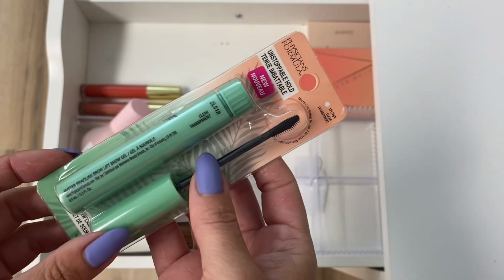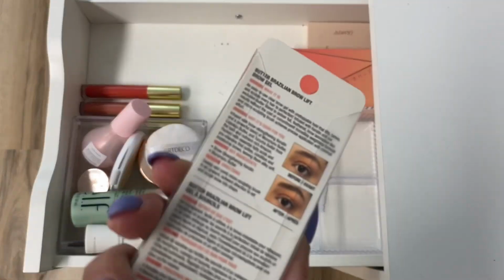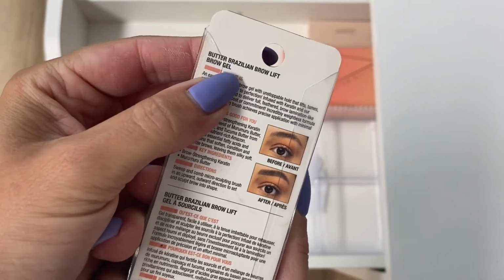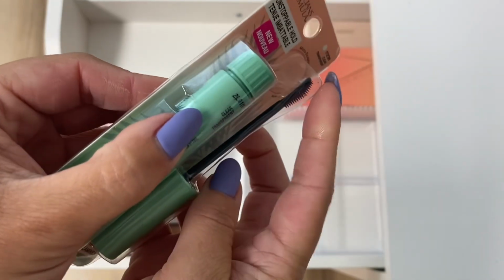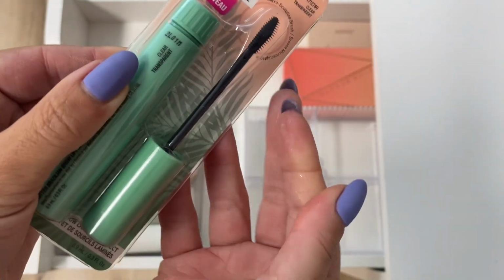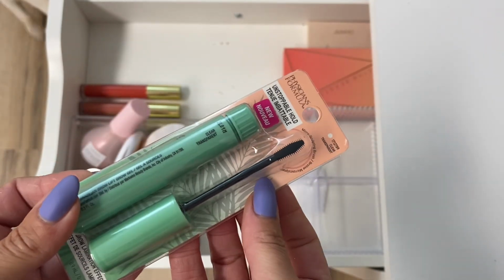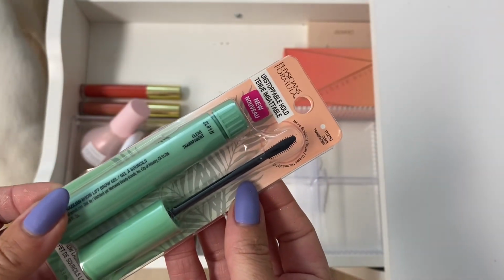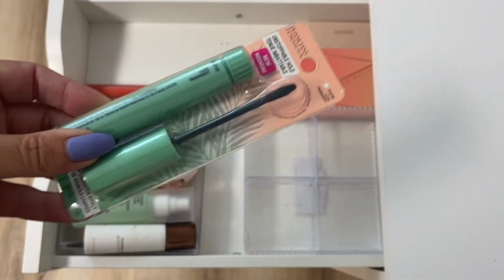I had picked this up. This is the Physicians Formula. This is a new one. What is this called? Here it is. Here's the name. There's so many words. Butter Brazilian Brow Lift Brow Gel. So I had picked this up recently. It's got this interesting wand on it. There's already makeup on my hands. I'm gonna put this in my brow drawer for now though, because I thought that the one that I was using was almost gone and it's still going strong. So I'm just gonna put this in the drawer. I don't like to have too many open things at one time.